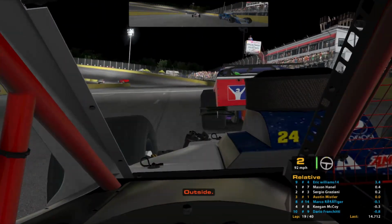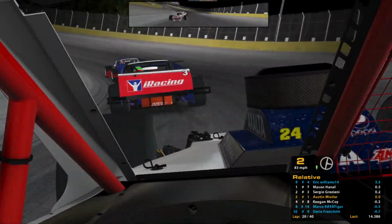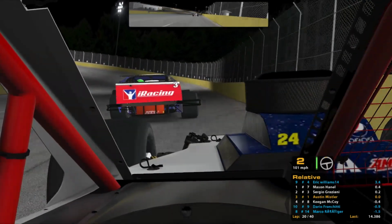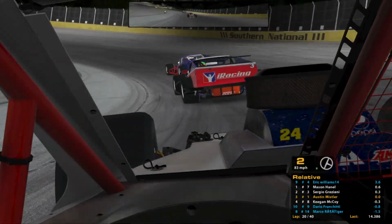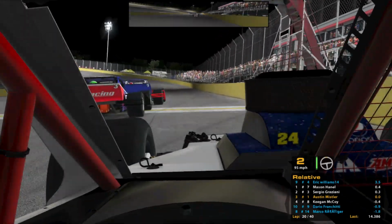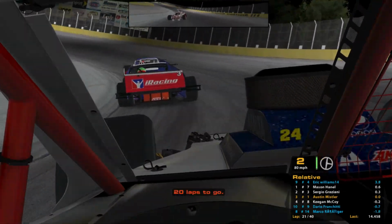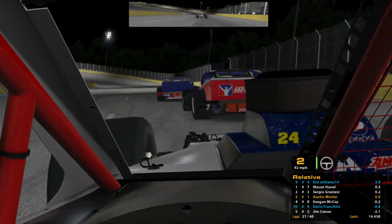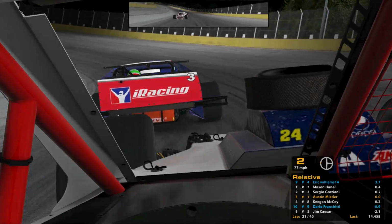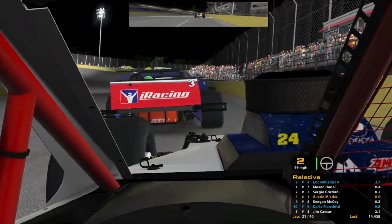Outside. Caught that lapper at a bad spot. Had to turn it a little bit more off that corner. I really hope these guys burn up their stuff. That's what I'm hoping for, at least. I feel like second place is going to punt first at some point. This first place is blocking this whole time. I just have a feeling it's coming sooner or later.